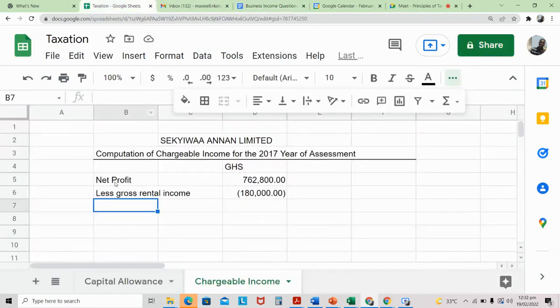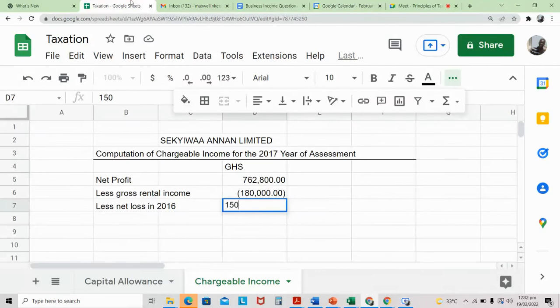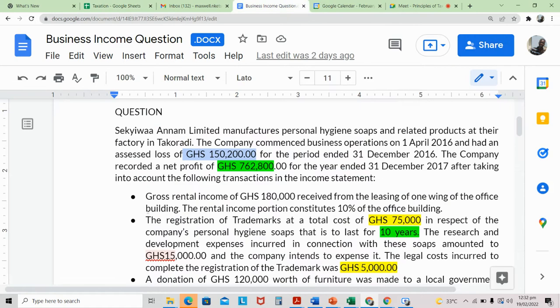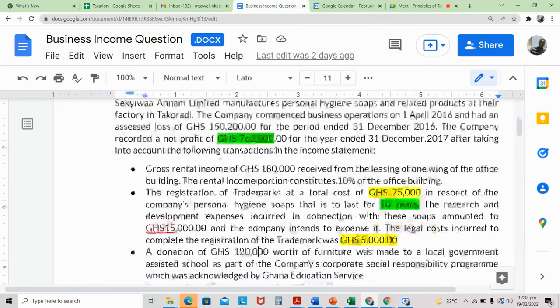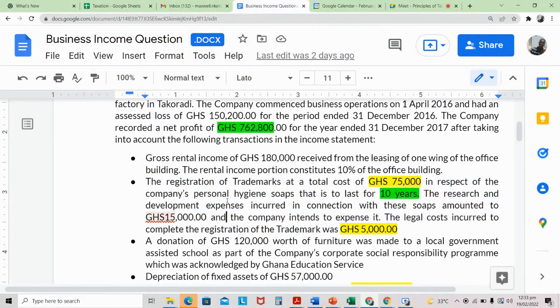So you have to add, less, net loss in 2016. The company made a loss of how much? 150,200. Okay, there's a loss, so you take it out. Okay. Then what else? Okay, we have dealt with this. We don't have to do anything to it.